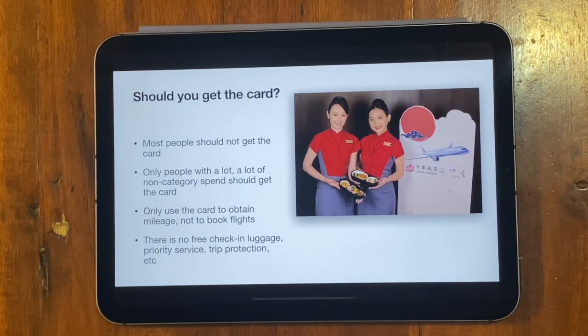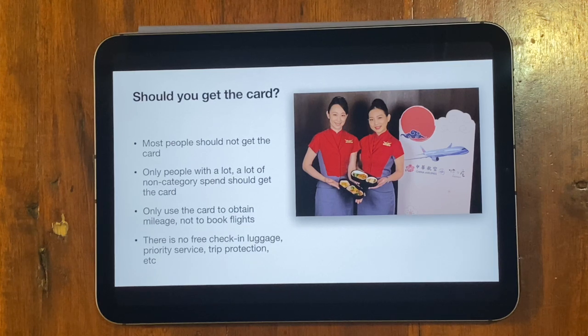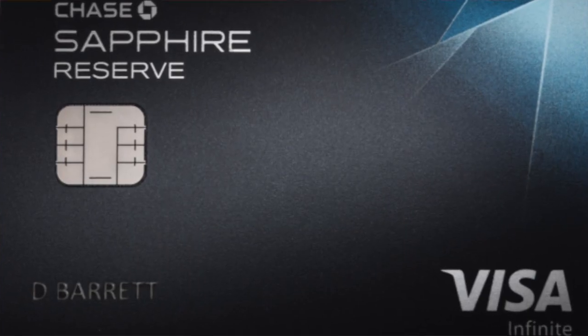Now the question remains, should you get the card? Most people should not get the card, even if they fly China Airlines on a regular basis. If they fly quite often and can put lots of spend on the card, it may be a different story. So only people with a lot of non-category spend should get the card. And of course, those people should quite often fly China Airlines flights. Only use the card to obtain mileage, not to book flights. If you want to book flights, use your own credit card such as Chase Sapphire Reserve card.